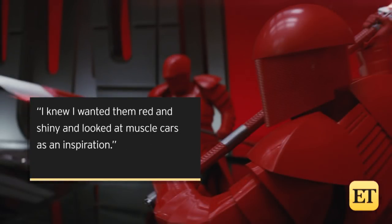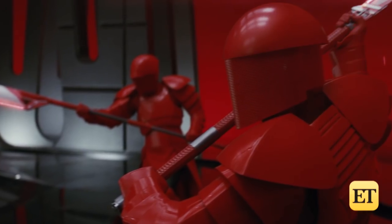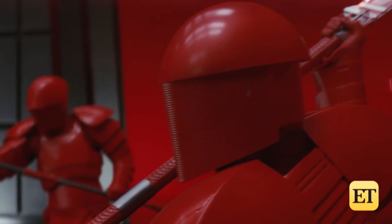He said he was originally inspired by muscle cars. He wanted them to be red and shiny, but then it was actually his team that came up with the actual design of what those costumes were going to be, because they need full range of motion to fight. Right. And they also need to be able to see. Watching the film after hearing what he said, it's very interesting, because if you look at the helmets on the guards, it appears like they almost don't even have eye holes. Which is crazy to me. But he said he was really happy with those, and a lot of people have been vocal online about how happy they were with those, and that made him very happy.